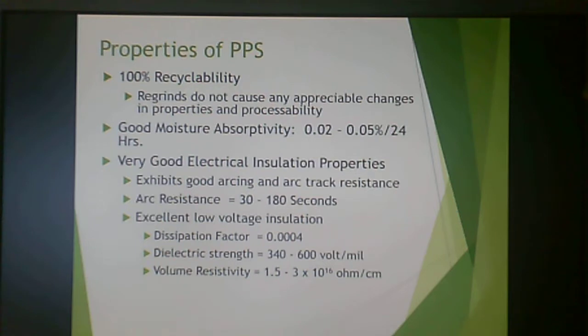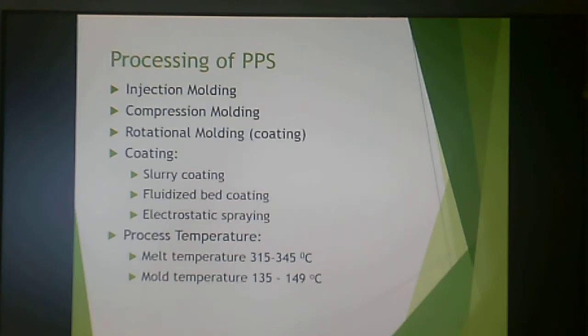It has good moisture absorptivity. It's fairly low over a 24-hour period, and it has very good electrical insulating resistance. Now, why would you use polyphenylene sulfide? It has about the same electrical properties as, say, polyethylene, which is much, much less expensive. If you needed something that would insulate well, but also could withstand very high temperature, that's where you would use polyphenylene sulfide. If it's just withstanding normal temperatures, say, in a household setting, you would not be using polyphenylene sulfide.